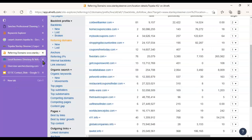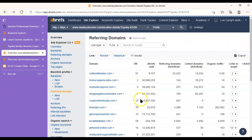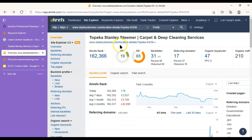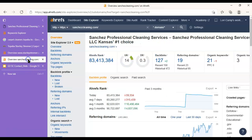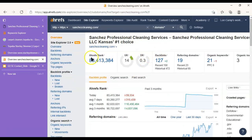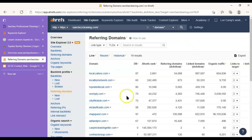Okay. Here we go. I want to compare you with your competitor here. So they've got a UR score of 19. You've got a UR score of 14. So you're not that far behind. And actually, I didn't check to see where you were in the results for this word here. But we can look at the referring domains that you already have. And this one is a great one.